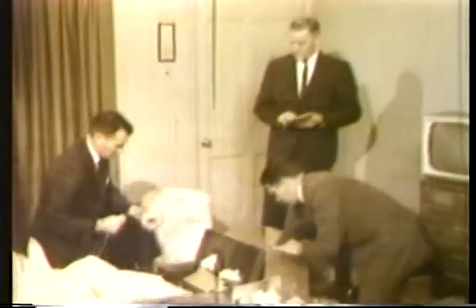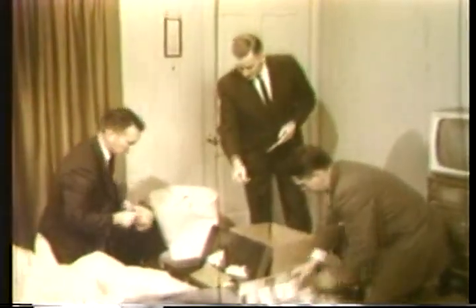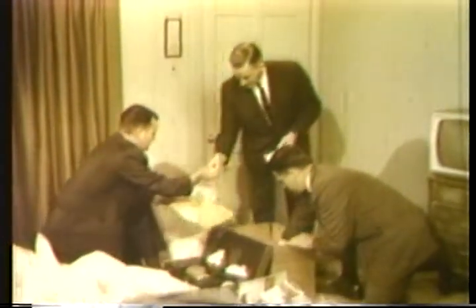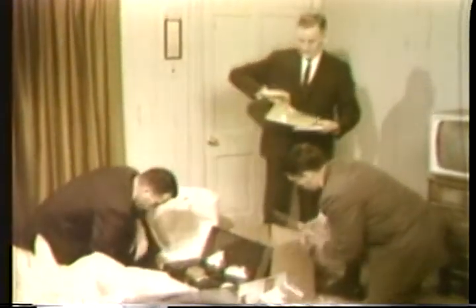If the search has been conducted properly and thoroughly, the team will have all the facts needed to reconstruct the scene of the crime. And they will take with them all the evidence at the scene that may lead to the solution of the crime and apprehension of the criminal.